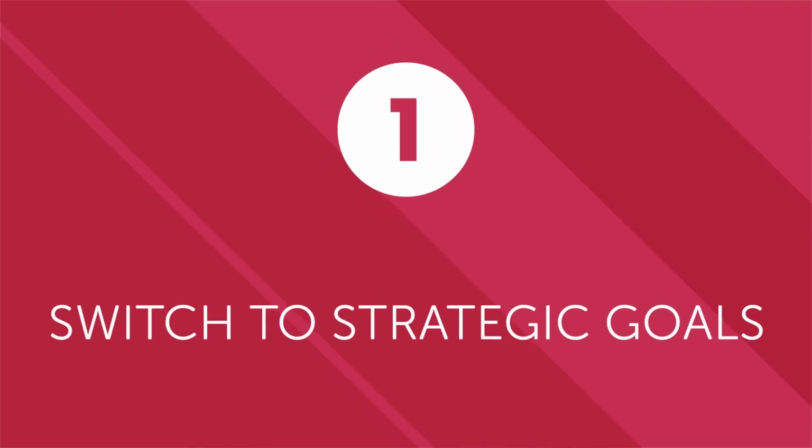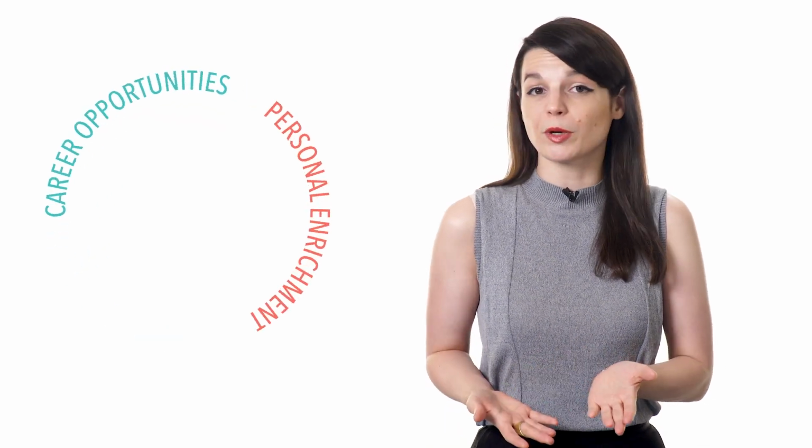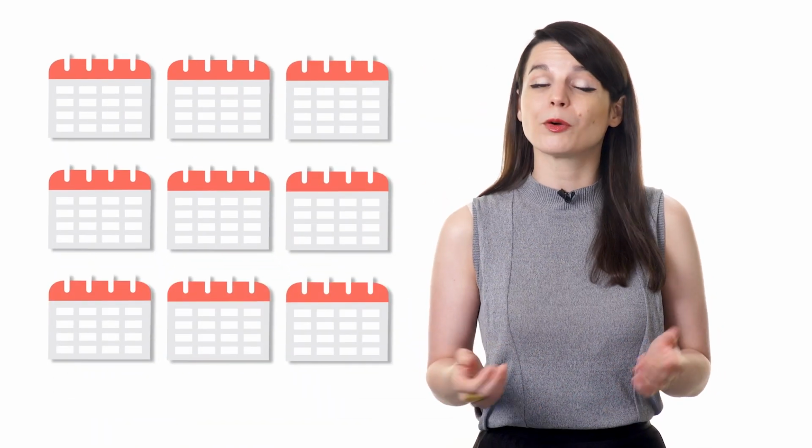First, switch to strategic goals rather than general internal motivation. People are motivated to learn a second language for any number of reasons, including personal enrichment, better career opportunities, or even meeting new people. However, unlike simpler goals, which may only take a week or two to complete, learning a new language takes time, and there will be occasional setbacks and failures. So to reach your overall objective of mastering a new language, you need to learn how to motivate yourself and stay focused on the bigger picture. To do so, it is vital to set specific strategic goals with an action plan.